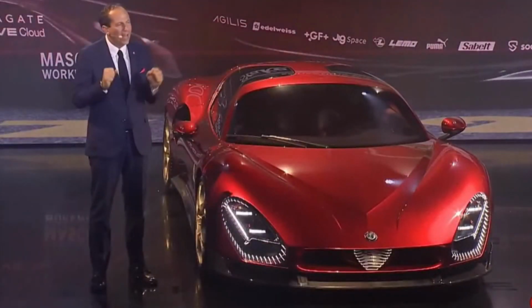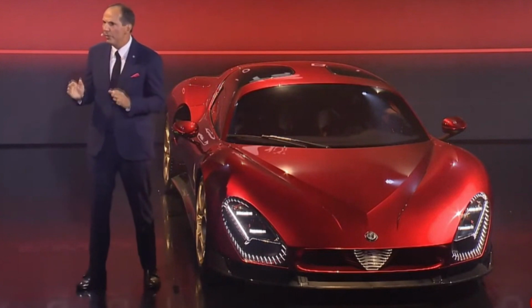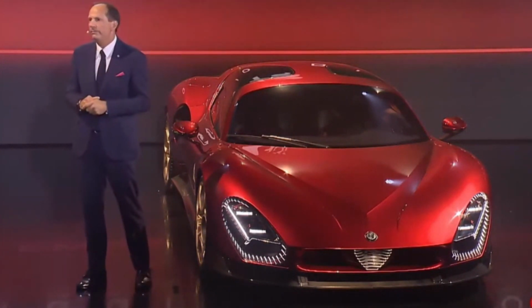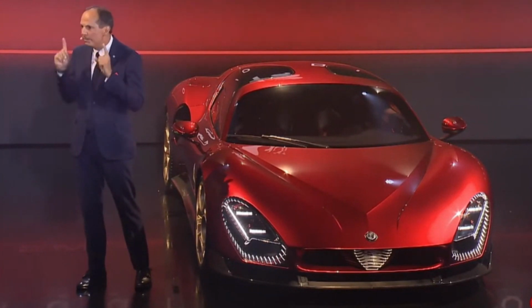Today, we are 100% concentrated on making this the most beautiful and innovative car of Alfa Romeo. And despite any headwind that might come, this project will just be the beginning.